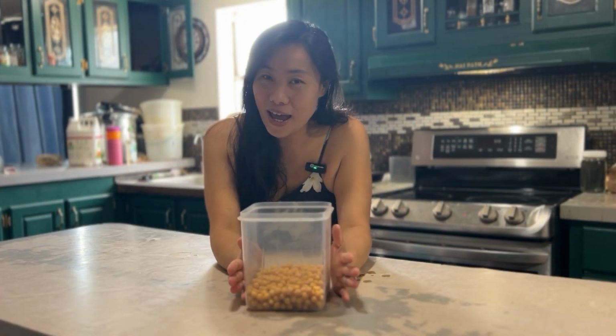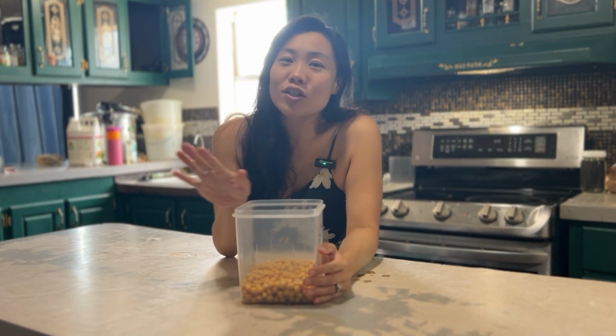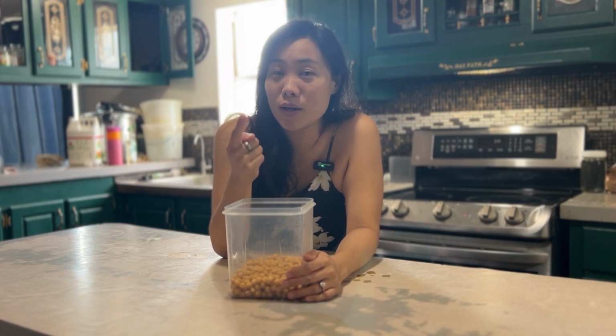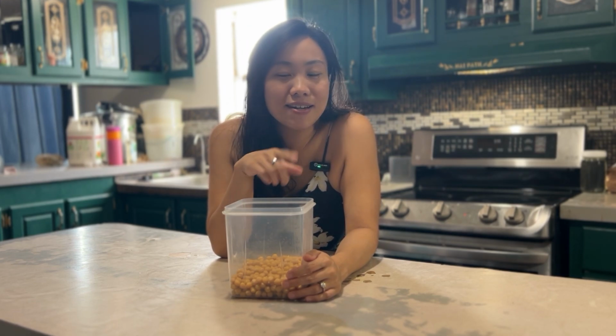I do know we have some chickpeas that I think I'm gonna make dinner with. We just made this like yesterday, and so it's been sitting in the fridge. I am leaning towards something like a chickpea stew or soup, and maybe we'll make a quick bread to sop all the juices out of. Yeah, we'll see what we make.